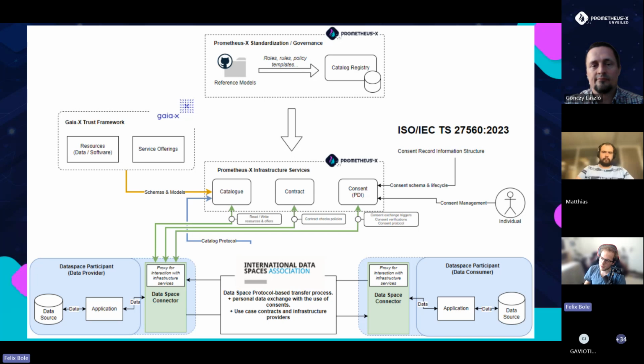And on the layer of the infrastructure services, there are the three components we're going to talk about today, which are catalog, contract, and consent, which are the three that are essential to have the data exchange happen in a data space environment. From this infrastructure layer, you can see there's the inspiration from Gaia-X on the left for the way we declare things in the catalog, but also on the right, for consent, we are basing ourselves on an ISO specification that I'll get into later on to have an alignment with recognized standards.